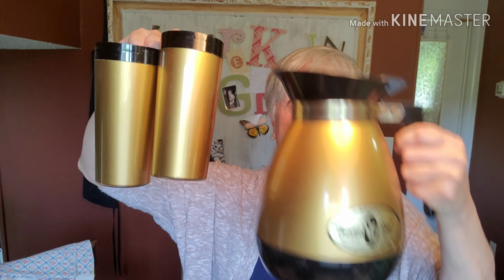Anyway, that's it for this rehaul. My favorite piece, I think actually my favorite piece is going to be this Thermoserve set with the pitcher and the 6 glasses. I really like it, and I'm thrilled that I found, in 2 separate trips and I'm sure two separate thrift stores, 6 glasses and the pitcher.